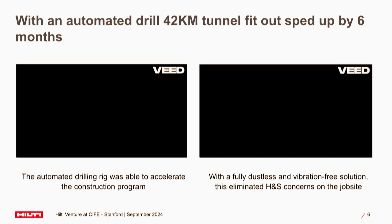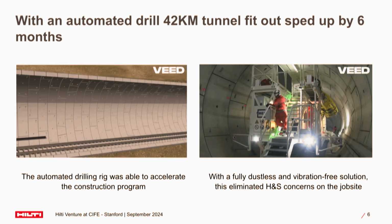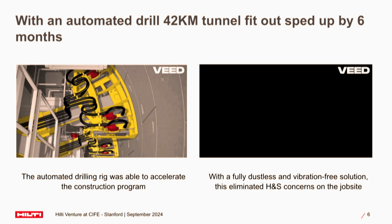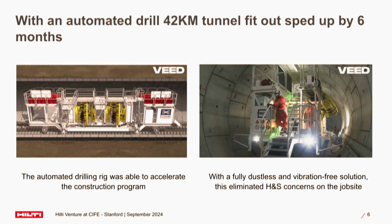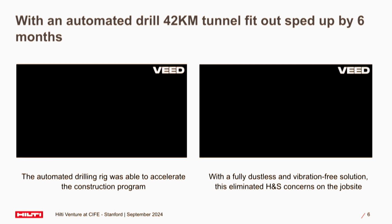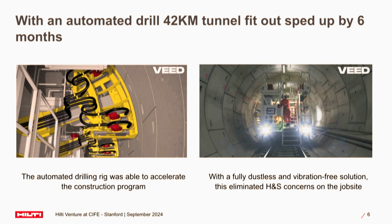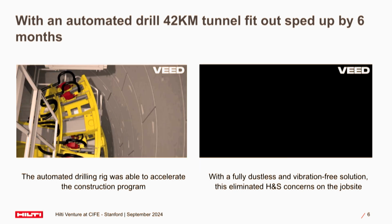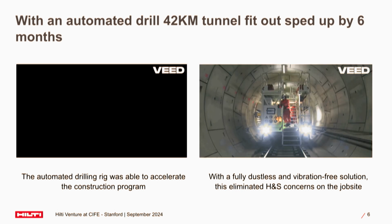So with this robot that was deployed in the tunnel in London, we were able to virtually eliminate the health and safety risk. If you think about vibration on the arms of the humans who are supposed to be doing this drilling by hand, if you think about the dust extraction and exposure that the humans might have, or working at height, these are really complex projects. And with this machine, we were able to significantly speed up the process.